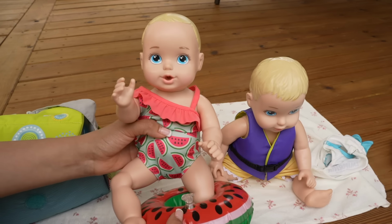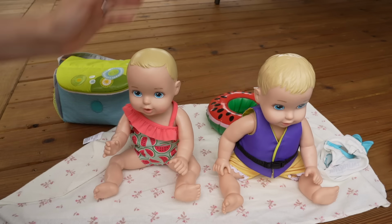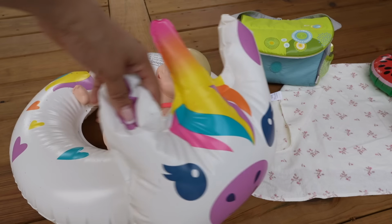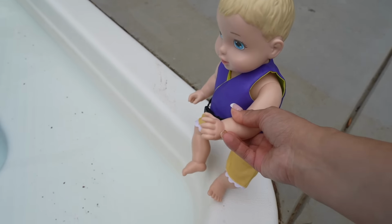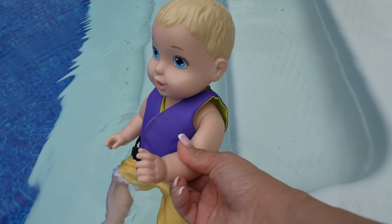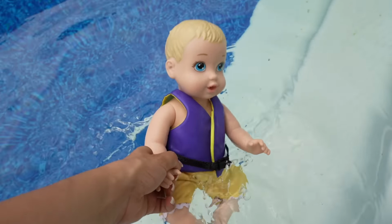Uh-oh. Olivia is a little too big for her floaty. So we're just going to use one of the floaties they have here at the pool. I found this floaty here for Olivia. Okay, ready, Oliver? Is it cold? No. His life jacket helps him float.